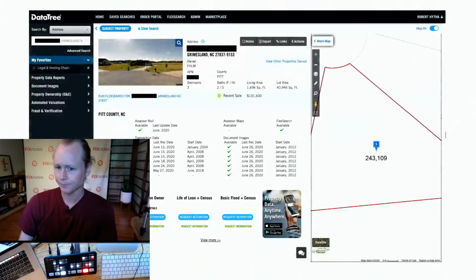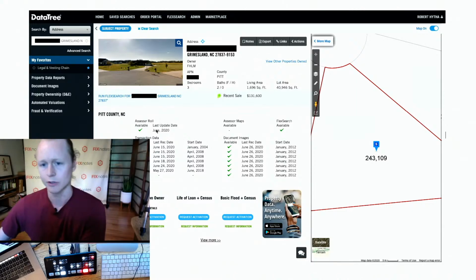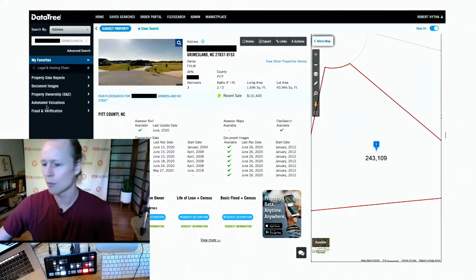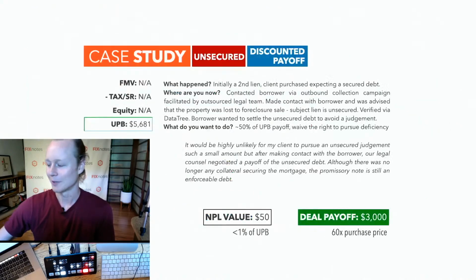So this loan was actually a payoff as an unsecured loan, believe it or not, but when we pull up the DataTree report, this is the report that you'll see for free if you're a DataTree user and you search an address. You get all this data without having to pay any additional. I like this model very much because you do pay a monthly minimum, and then that minimum is used to spend on other reports.